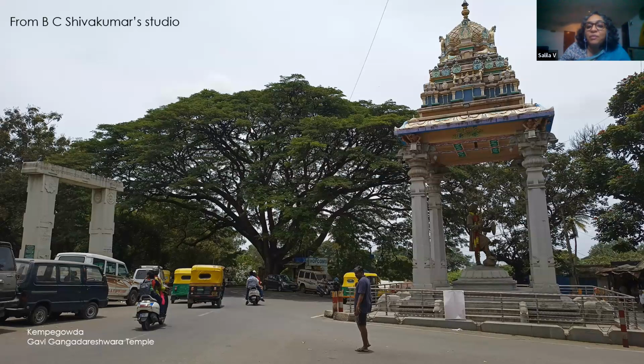He did some research based on one of the older statues of Kempegowda that is in this temple in Bangalore, and based on the facial features and his own research on what Kempegowda would have looked like, he imagined him like that, and now that's become the predominant representation of Kempegowda.